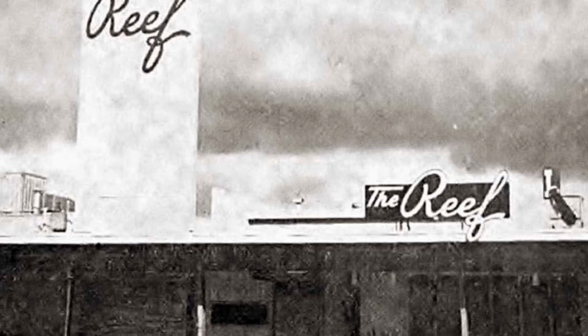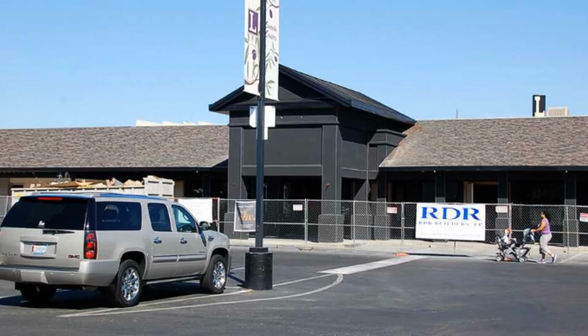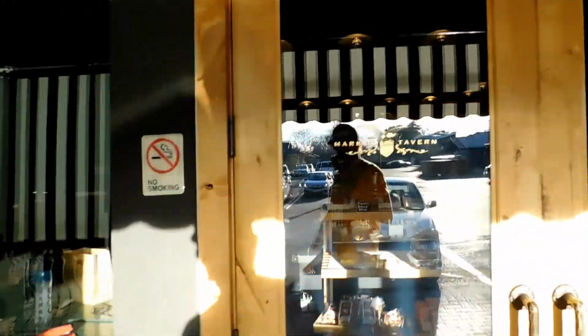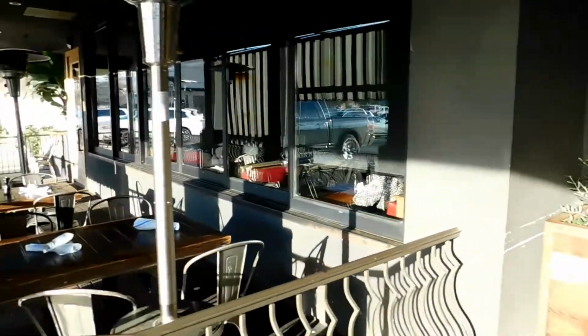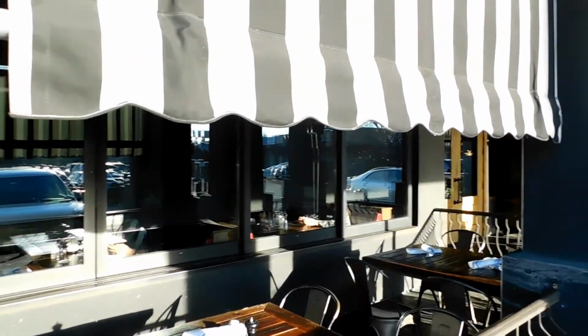Here's an old image of it when it was the Reef. I couldn't find any images when it was Joe's or Carmen's Restaurant. Here's some construction when it was becoming the Market Tavern. Just a fence up and a banner. And here's when they were getting close to being done, at the same exact angle that I'm currently standing right now. So walking right by it right now, looks like it's a little restaurant and a grocery store. Can't really see nothing through that angle. Here's the restaurant portion. I just walked by the grocery store portion, but there it is.